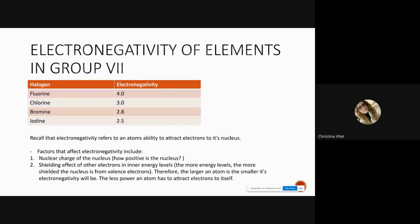All right, so we're going to continue now. Electronegativity is the big thing that ties into redox. You don't have to memorize electronegativity values. However, you do need to know that fluorine is the most electronegative and iodine is the least electronegative, which means that fluorine is the most likely to be reduced and the best oxidizing agent.